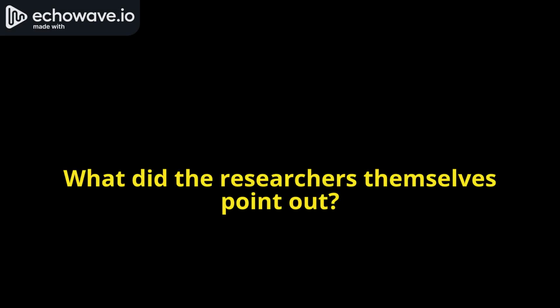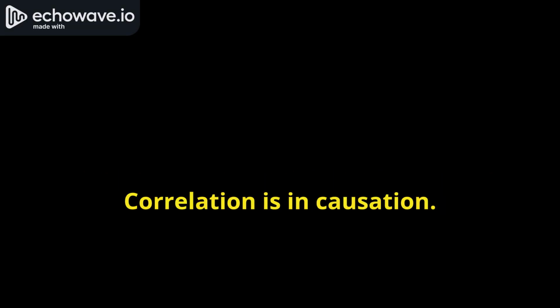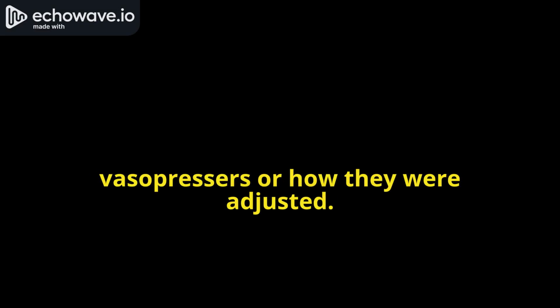Now, of course, we always have to consider the limitations. What did the researchers themselves point out? Yeah, they were upfront about that. It's an observational study, so you can't prove cause and effect. Needing pressors might just be a sign of being sicker, like we said. Right, correlation isn't causation. Also, they only looked at the first 3 days post-RRT. We don't know about longer-term use. And they didn't have data on the actual doses of vasopressors or how they were adjusted. Ah, okay, so no dose details, just the number of agents. Right. And finally, they had to exclude patients who died really quickly after starting RRT, within the first couple of days. So potentially, the absolute sickest patients might not be fully represented.